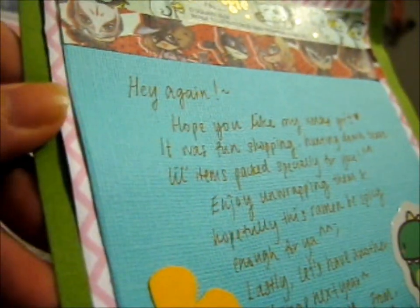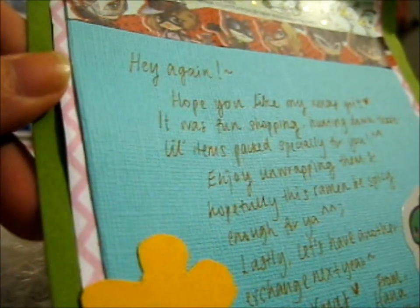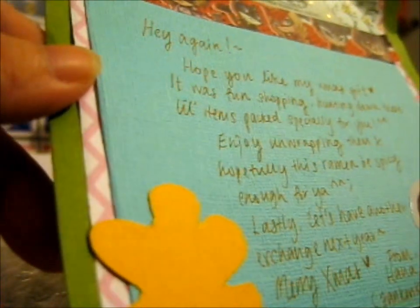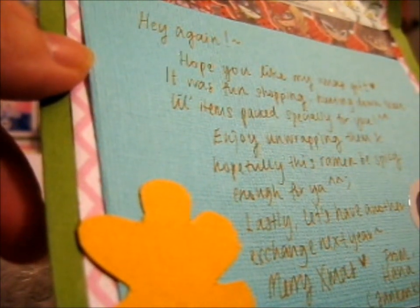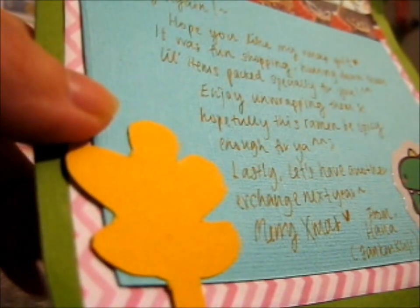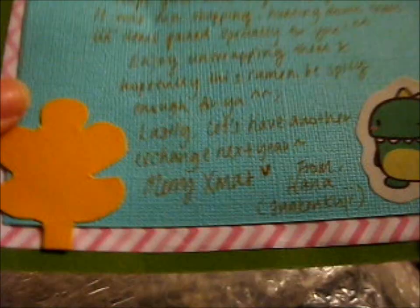So hey again, hope you like my Xmas gift. It was fun shopping, hunting down these little items. Packed especially for you. Enjoy unwrapping them. And hopefully this ramen will be spicy. Ooh, spicy enough for you. Lastly, let's have another exchange next year. Merry Xmas from Hana. Janken Kuji.